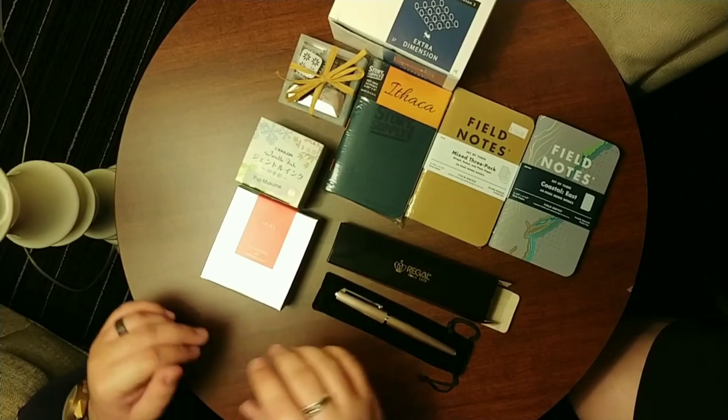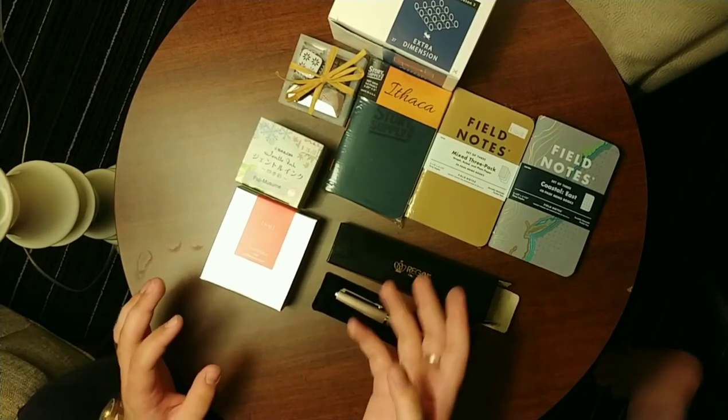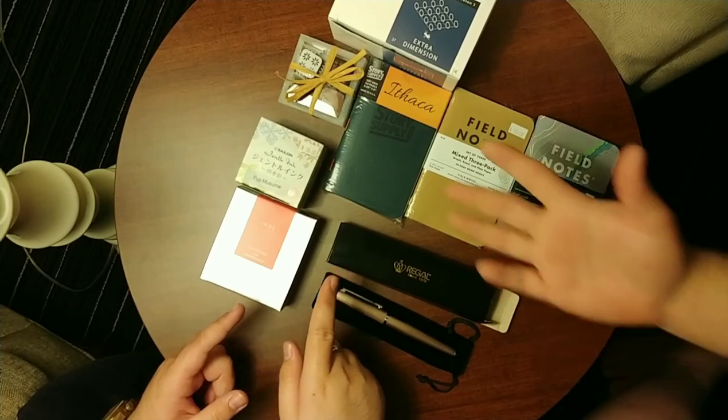Just dying over there. So, yeah, I think I'm going to get some more ink. I still need a pocket notebook. I really want to try out the Ithaca. Probably going to do that tonight.